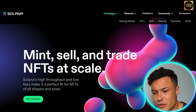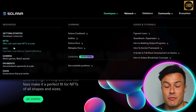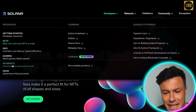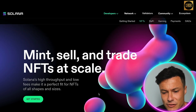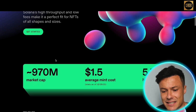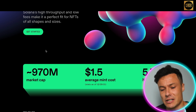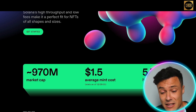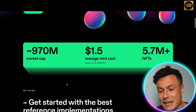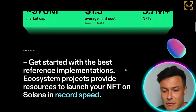If you come up to the developers tab here, you can see that there are lots of different features in order to find what you're looking for. If you look on the left hand side, we can see NFTs, DeFi, gaming, payments, and DAOs. So just for example, looking into NFTs, you can see you can mint, sell, and trade NFTs at scale. All you need to do is click on get started, and then you can go about building your NFT project, and it will talk you through how all of that works. You can see that the Solana NFT market at the moment is around $970 million, with the average mint cost being $1.50 and 5.7 million NFTs.